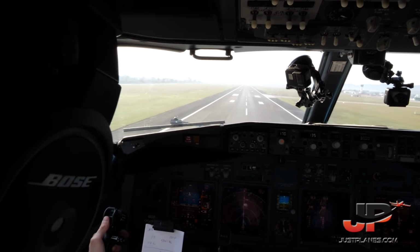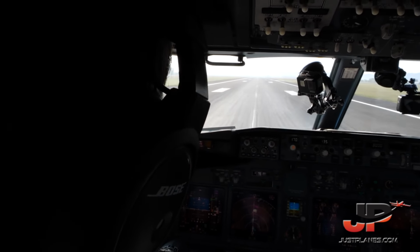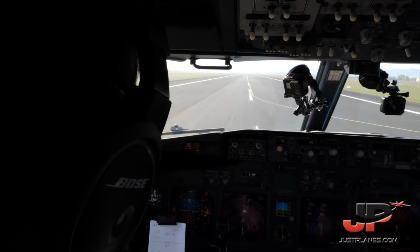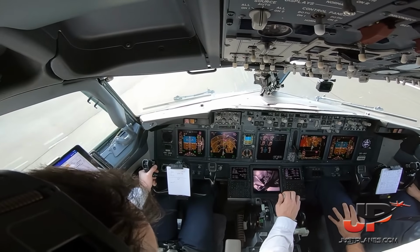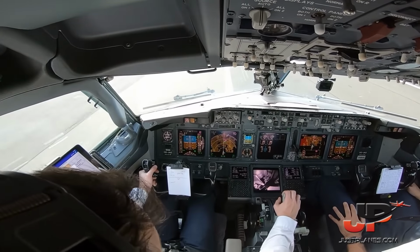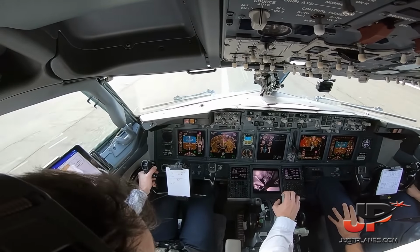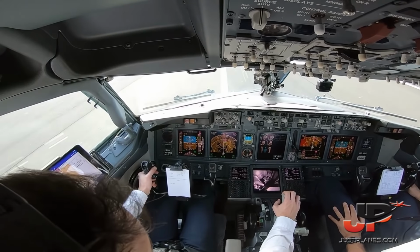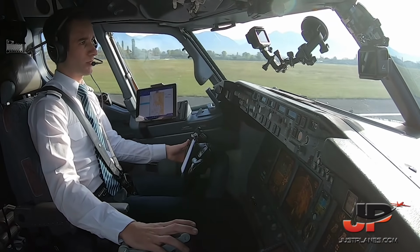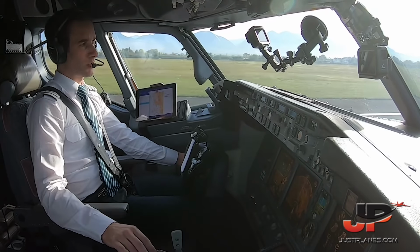50, 40, 30, 20, 10. Speed brakes up. Reverse normal. Next to the right. Affirm. Checked. Charlie Whiskey, Charlie Whiskey, 80. Correction, 8 Lima. Charlie to the right. Check.